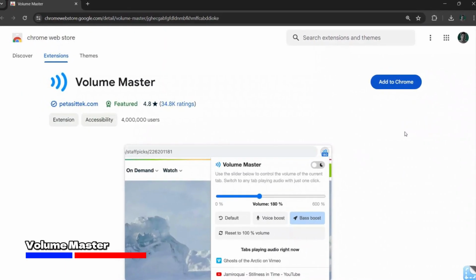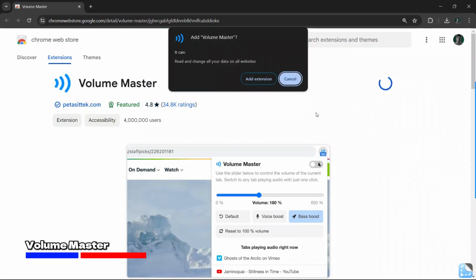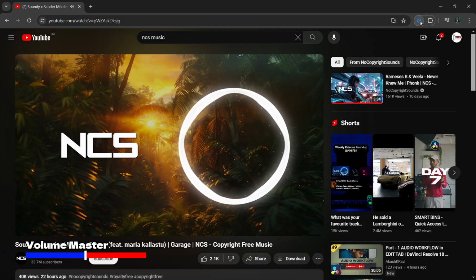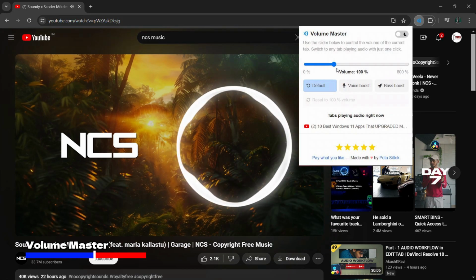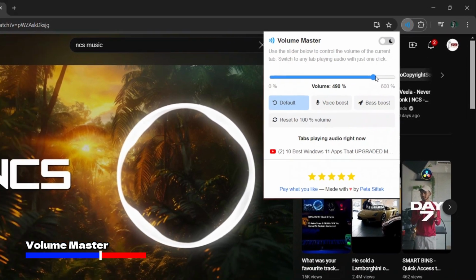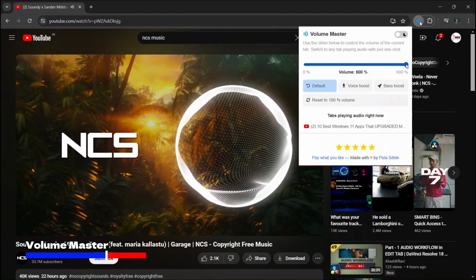Let's put Volume Master to the test right now. Click Add to Chrome and then Add Extension to install it. Easy as that. Now, let's check out a sample video. As you can hear, the volume is at the default 100% level, which sounds a bit low. But watch what happens when we crank it up to 600% using Volume Master.